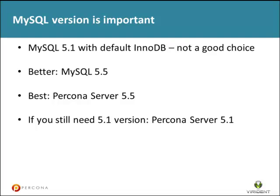As Baron mentioned, the most important factor to take into account is to have the proper MySQL version. I still see a lot of installations of MySQL 5.1 running with the default InnoDB storage engine, and this configuration cannot give you all the benefits of flash. The default InnoDB storage engine in MySQL 5.1 is too old and has many limitations. My recommendation would be to use MySQL 5.5 or even better, Percona Server 5.5. And if for some reason you still need the 5.1 version, you can use Percona Server 5.1.